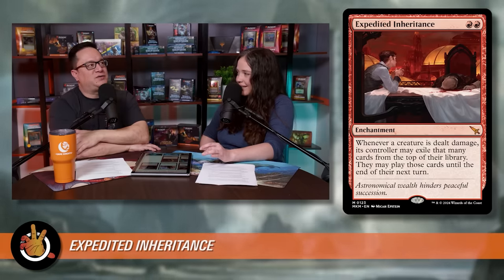More cool white cards. Unexplained Absence. This one has cool art. 3 and a white for an instant. For each player, exile up to 1 target non-land permanent that player controls for each opponent. Excuse me. For each permanent exiled this way, its controller cloaks the top card of their library. I like it. Yeah. This is great.